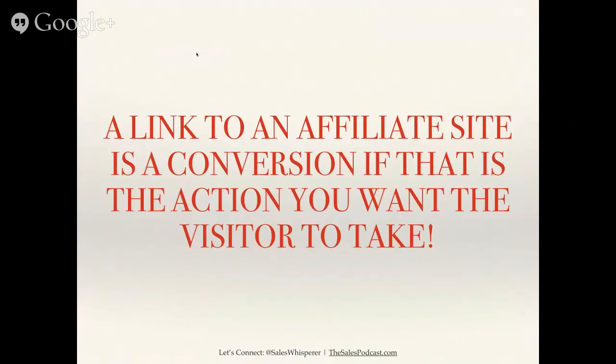Like it says here, that is just a conversion. So if that's the action you want to take, again, begin with the end in mind. Grab the headlines, write the post, write the detailed, nuanced post, tell a story, and link to that thing.